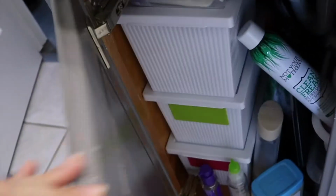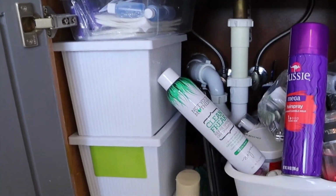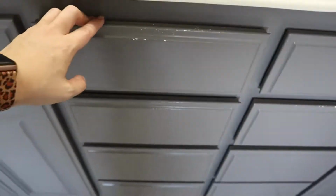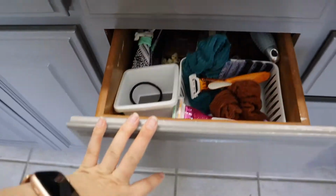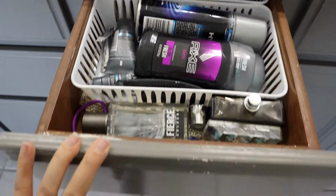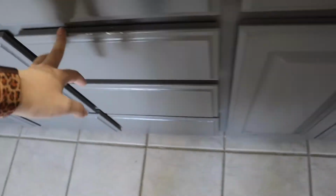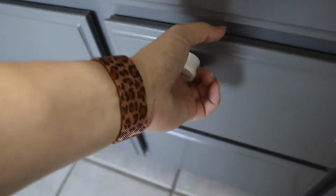Whew, okay, underneath here, it once upon a time was organized, you guys, I swear. So this is underneath my side of the cabinet. In here, these are locked. I forgot, I've got to get the key for them. My makeup drawer, I'm scared of that one. And then underneath here used to be folded towels. Now it's just a complete mess. Let me grab the key and unlock these so I can show you guys.